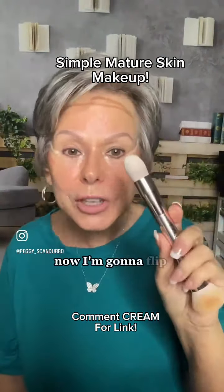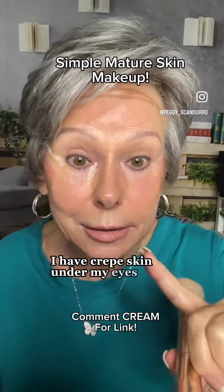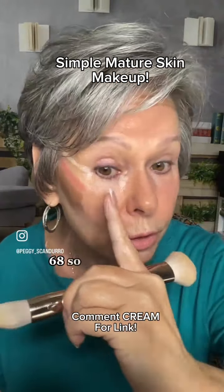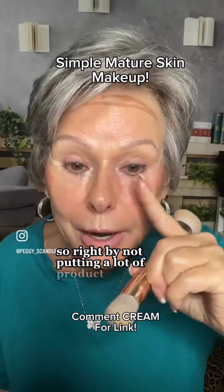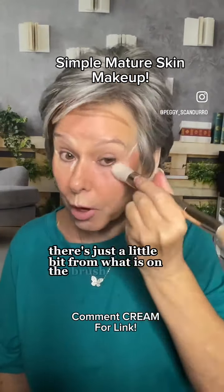Now I'm going to flip my brush around to the domed end and catch the corners. And again, we're just blending our concealer. And see the difference here? I have crepe skin under my eyes. Again, 68. So you can kind of see it over here. So by not putting a lot of product under my eye, there's just a little bit from what is on the brush going over there, and it's not going to accentuate the crepe skin that I have right there.